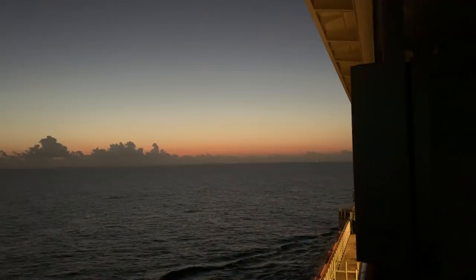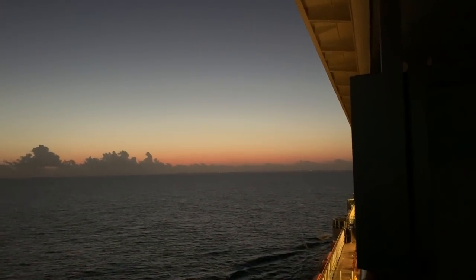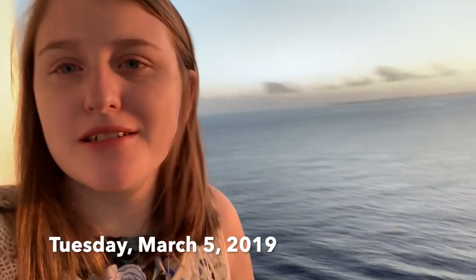Kind of see those lights off in the distance. That is Grand Cayman Island. Good morning, everyone. Happy Tuesday, March 5th. We are seeing the island over there, and I think we'll be docking around 7.